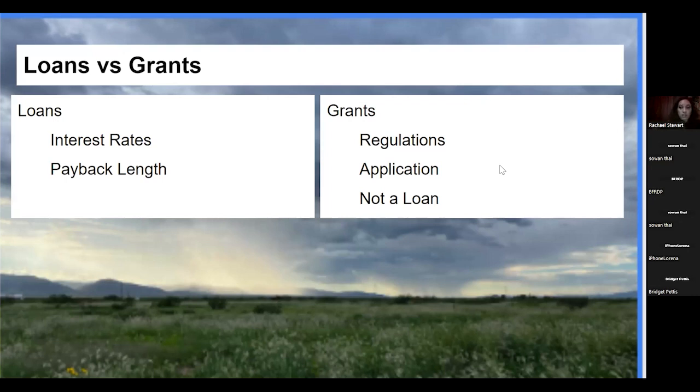Loans are things you have to pay back. Grants are different. With loans, you have an interest rate and a payback term, so how many years is the payback term? And usually you can pay it back early. That technically should not be a problem, but you should always check with whatever the loan is to make sure there are no prepayment penalties if you want to pay off your loan early.